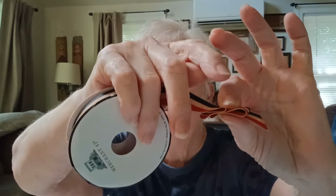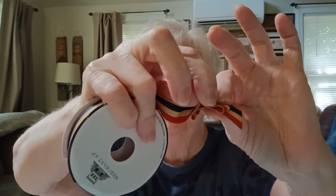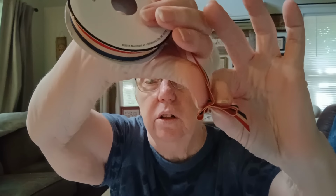And then the next one, you're just going to bend it like that again, and hot glue under here, hot glue under there, and hot glue under here. Wherever two pieces are joining together, you have to put a dab of hot glue. So then you just keep doing this all the way around.